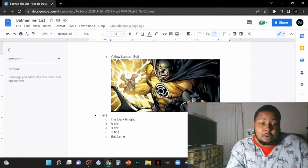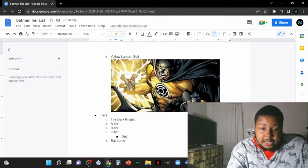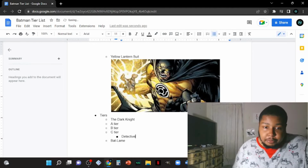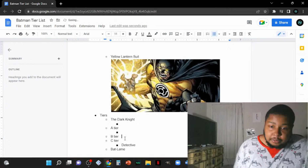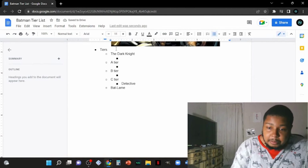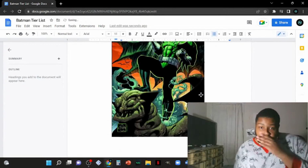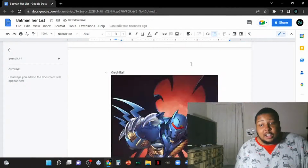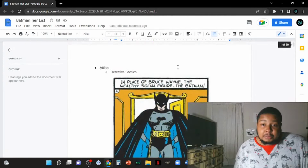I'm sorry, I know, first attire and everything. You're usually not gonna knock it out of the park with the first design for a character, though there may be some rare exceptions, but that's definitely not it. Batman, I'm sorry, you are starting off with a C tier, unfortunately, but thankfully it gets better from here, for the most part.